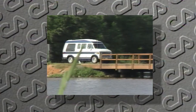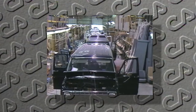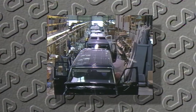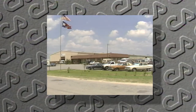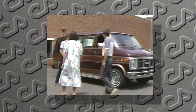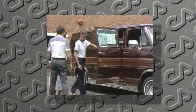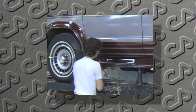Zimmer Corporation, a pioneer in the van conversion business. Since 1976, Zimmer Motor Vans has been manufacturing luxury vans in a modern facility located in Cordele, Georgia. From this modern, efficient facility, over 25,000 conversion vans have been built and sold to satisfied customers all across the United States. Zimmer Motor Vans has an enviable reputation for building the best products.